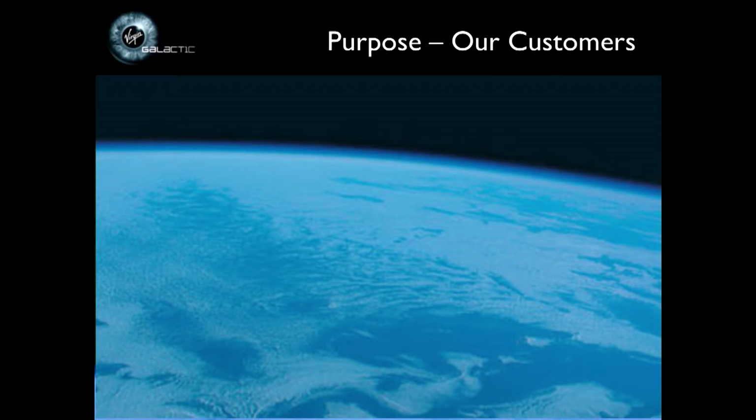Now, why are we going, right? This is the view that Brian Binnie took from SpaceShipOne when it won the X Prize. And it kind of illustrates why we go, right? It's the adventure, the thrill, the view, the weightlessness. All of those things are really good reasons to go.